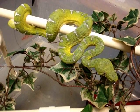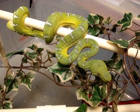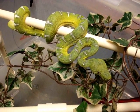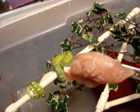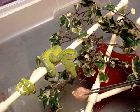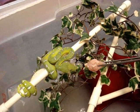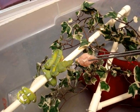So she is kept away from all of the other emeralds. And she will never be able to breed or anything like that. But she eats raw chicken, boneless. There's the chicken. I put a little calcium powder on it, just very lightly. And she loves it now. Hungry? Oh yeah. Hungry. Hello. You want that? You do? Come on.